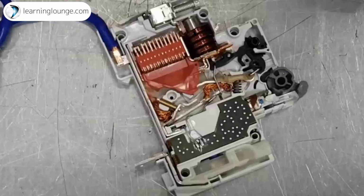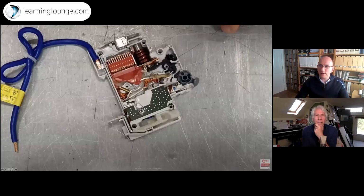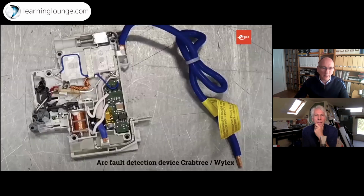This is the bigger coil for the fault current, and there's the bimetallic strip. So that's the fault current coil, is it? That's the fault current coil, that side. The other one's the RCD. In fact, if I just go back, when looking on the video, just about here is where the toroid is, where the current passes through to detect the RCD. So there's quite a lot going on here.